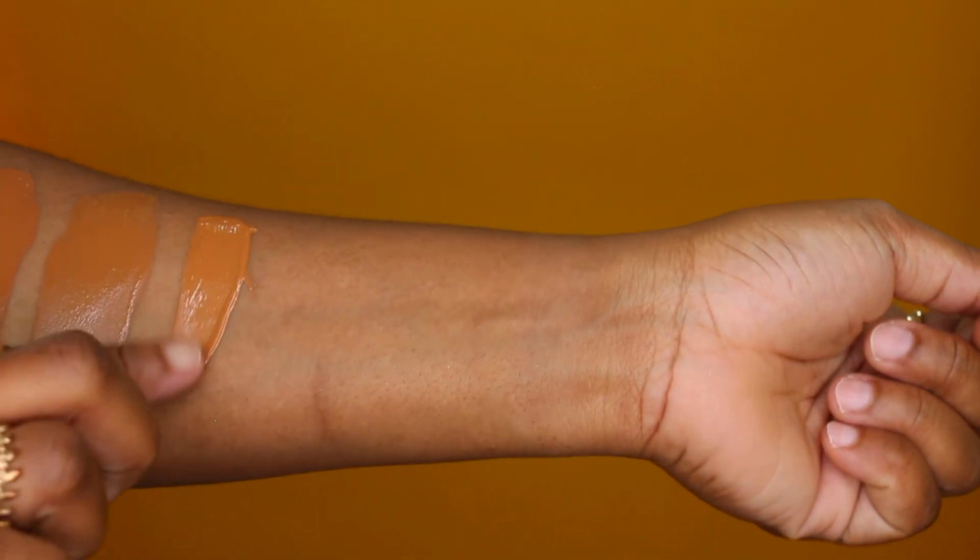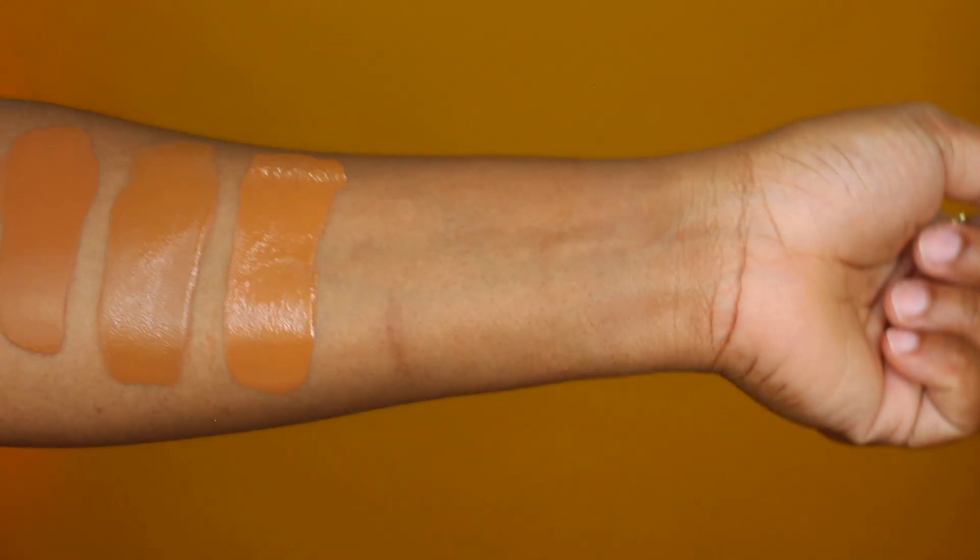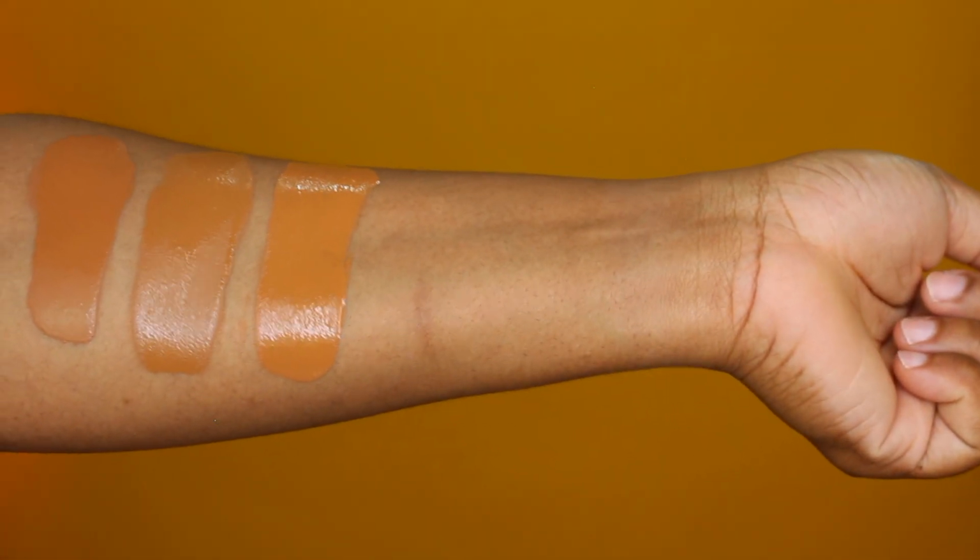It's very runny, and when you put it on at first, it kind of gives you a medium coverage type of deal, especially if you have a lot of breakouts, a lot of blemishes. It will give you medium coverage when you apply the first layer. But what I like to do, because I love a full coverage foundation, is just add a second layer on top, and that just seals the deal and looks so freaking beautiful.